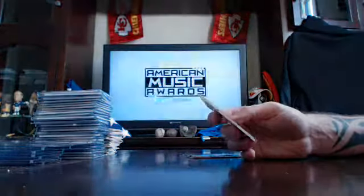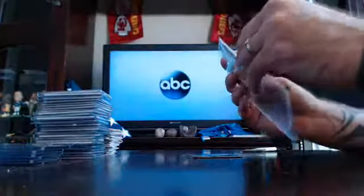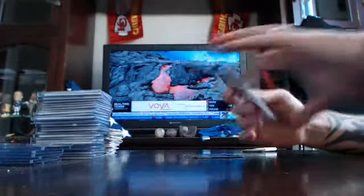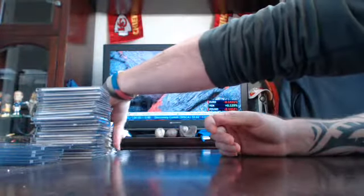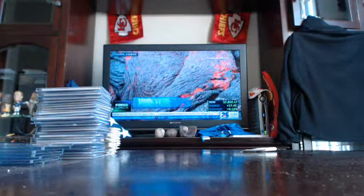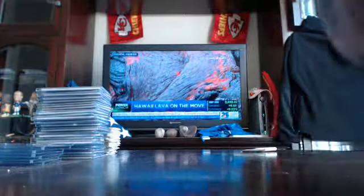Got a rookie jersey card. Not numbered, for the Browns, Terrance West. Terrance West, rookie running back, Cleveland Browns. So that finishes our Totally Certified football today, Monday, from last night. So we'll do the other half of that tonight with some Prism Baseball and Supreme Baseball. So we'll hop off, get this stuff on YouTube. We'll get to the post office and see you guys tonight.